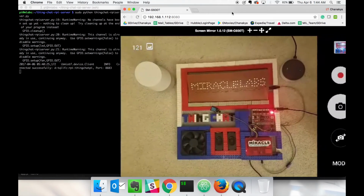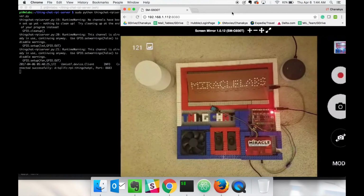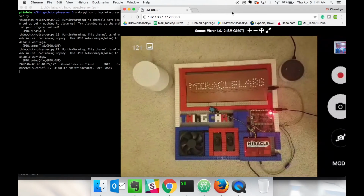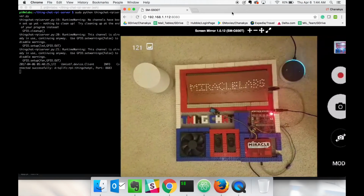So we'll be able to now control all the components that we used to have: the fan, being able to play songs, being able to turn on and turn off the lights using voice with these devices, and we'll check that out now. Alexa, ask ThingChat to play a song.